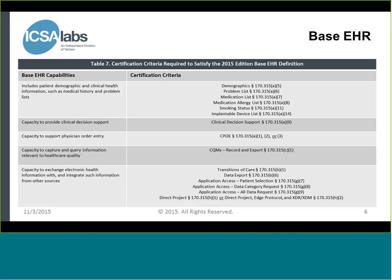Next, let's talk about the base EHR definition. This is from Table 7 of the 2015 edition final rule. Remember, the base EHR is not a certification status. However, as you know, providers have to have certified products that combined meet this definition, as this is one of the founding requirements to meet CMS's certified EHR technology definition.